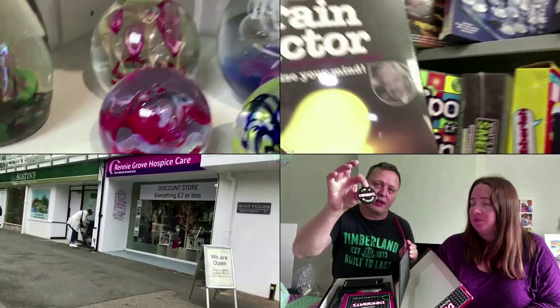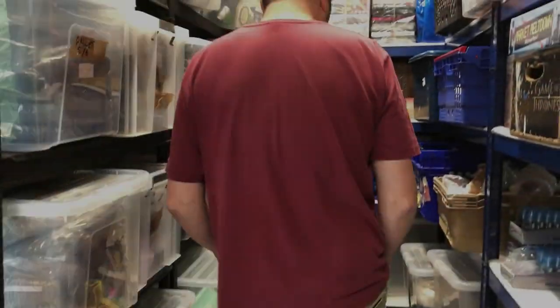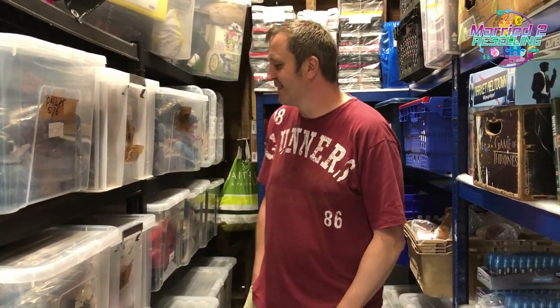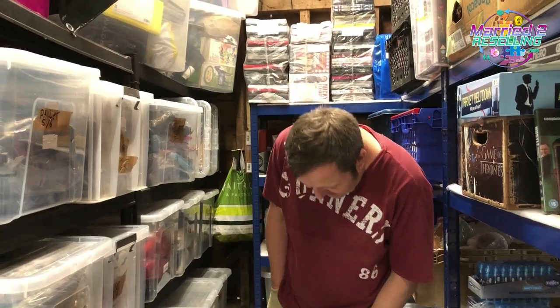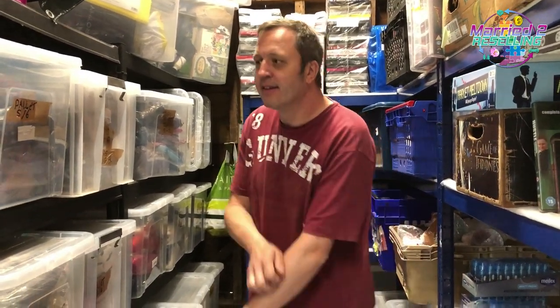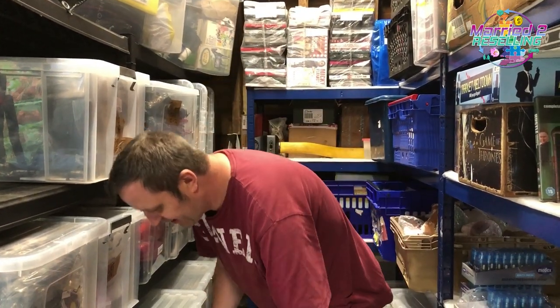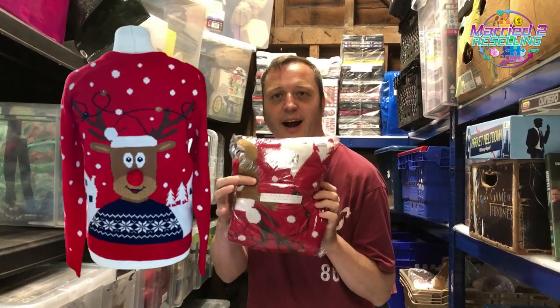Right, let's go. Okay, let's do this quickly because it's freezing. Sold a Christmas jumper. Not the Christmas jumper, but a Christmas jumper. Pallet 6. Okay, pallet 6. Top left here. It's at the back. £6.99. Cost £1.96. It's a light up jumper from Primark. It's never going to go for loads. Yep, beautiful.